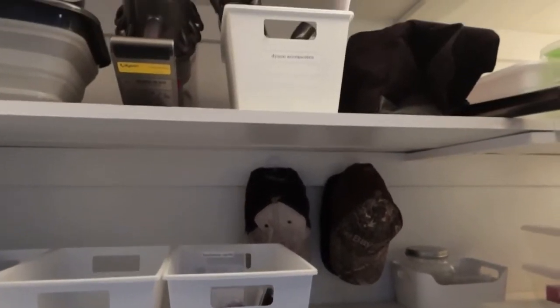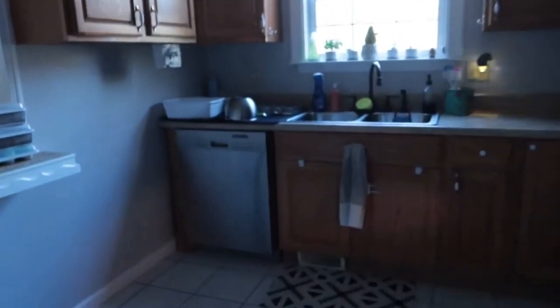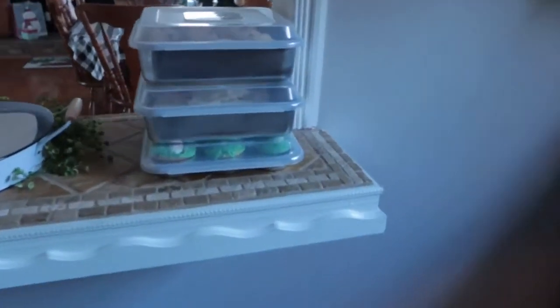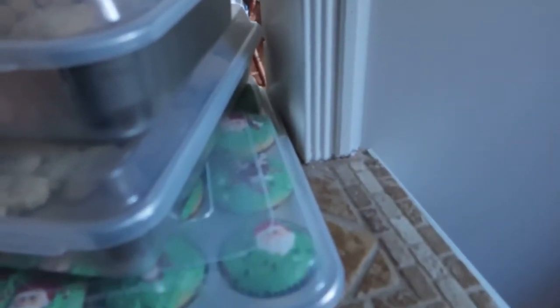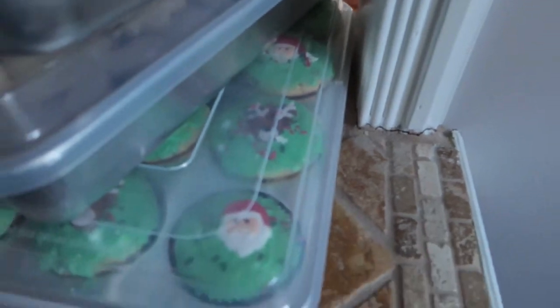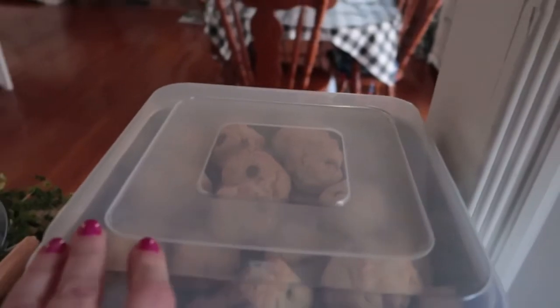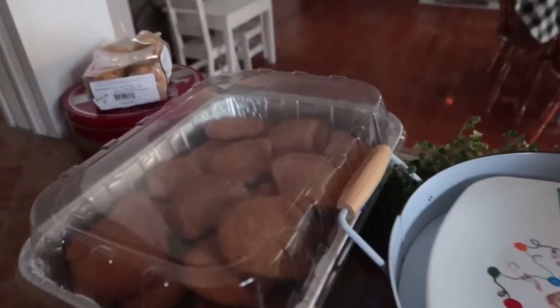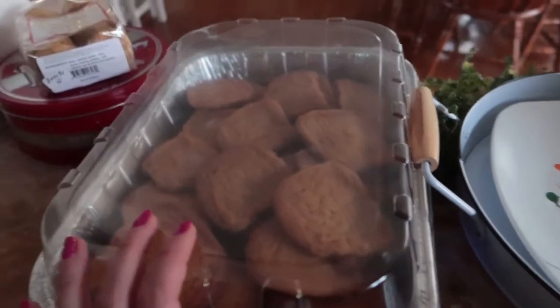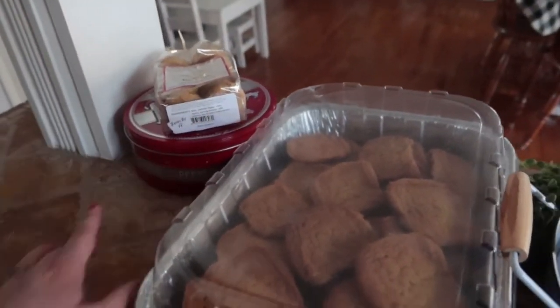I've had them forever. So Savannah has been baking away. She got done with the gluten-free cookies. She finished the cupcakes. So these look so cute. Santas and reindeer. And then the gluten-free sugar cookies, the gluten-free chocolate chip cookies. Then we've got peanut butter cookies. These are not gluten-free. Then my husband came home with treats from someone that he works with. So we got even more.